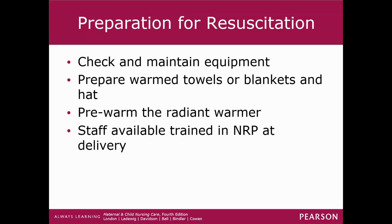So I check those pressures. I check to make sure everything is ready. I turn my warmer on. I get my bed warm because a cold baby is a sick baby. So I want everything to be warmed, and I want everybody to be on standby and ready to respond to this baby as soon as this baby is delivered. So that's your preparation.